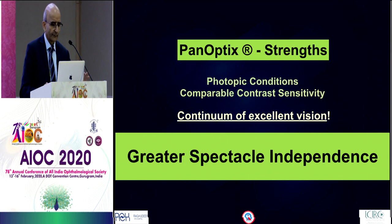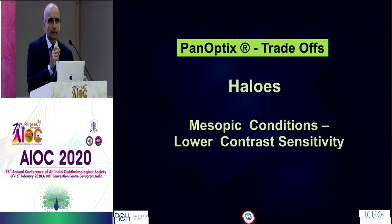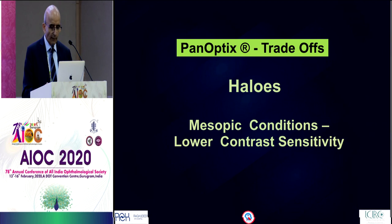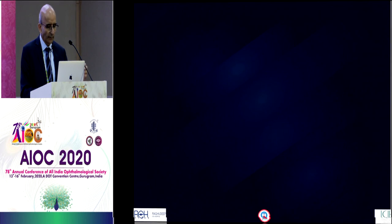But all of these lenses do great in terms of meeting the needs for greater spectacle independence. But if they have really fine vision or are very demanding people, these are not the ones. There is a compromise, particularly for the reading vision. And also in mesopic conditions, they will have reduced vision, including Panoptix, including all these multifocal lenses. And they would have halos. Somehow, with Panoptix, it seems, although I don't know if there is any logical explanation, the halos appear to bother a little less. They are there, but they don't bother as much as they do with some other lenses. But whatever the reason, this is the situation.